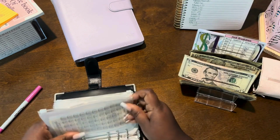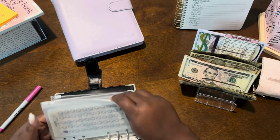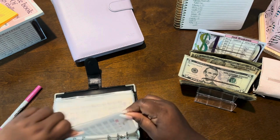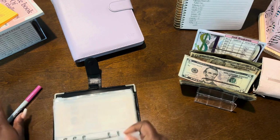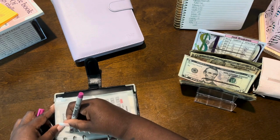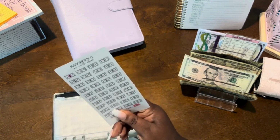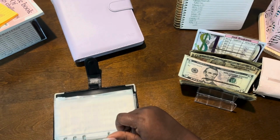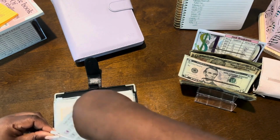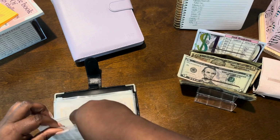Okay. And then subscriptions. Is it back here? Let's see. Subscriptions is here, and subscriptions is going to get $5. And I'm just going to color in the little circle. Can you guys see that? See that little circle? All right. And that is going to get a 5.